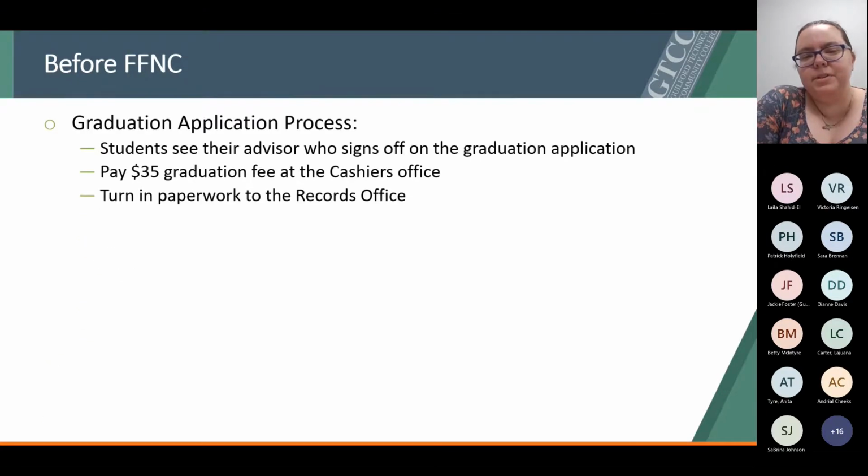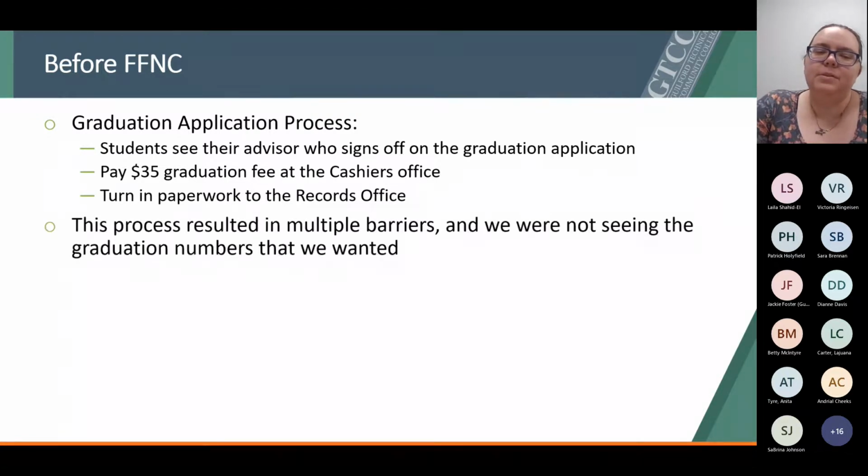So before Finish First, our graduation process was that students had to print out a packet, then they had to go see their advisor. Their advisor signed off on that application. Then they had to take that packet to the cashier's office, pay a $35 graduation fee. The cashier signed off on it, and then they had to turn that paperwork in to the records office. That resulted in multiple barriers, and we just weren't seeing the graduation numbers that we wanted.